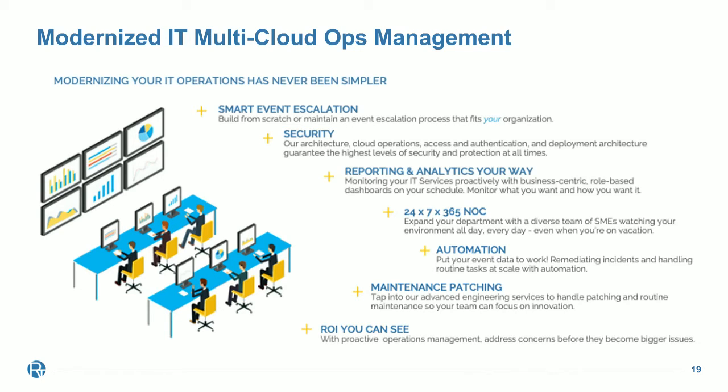And at the end of the day, we always want to provide some type of ROI that the business can see. What are we doing as a managed service provider that can add money back into their pocket through cost savings because we're doing things better, faster, and more innovative.